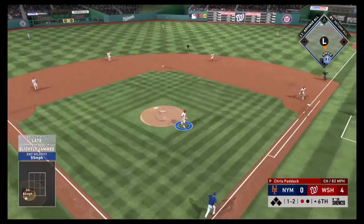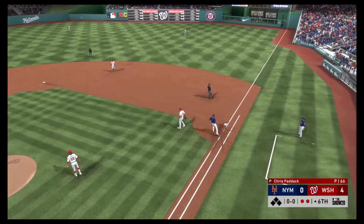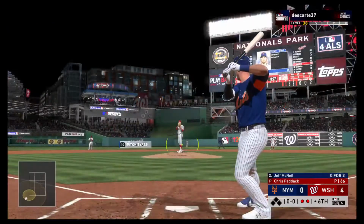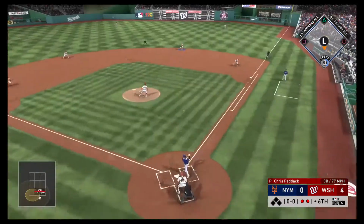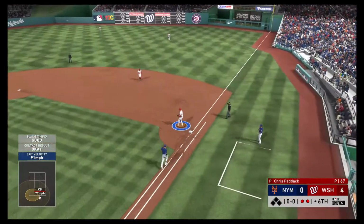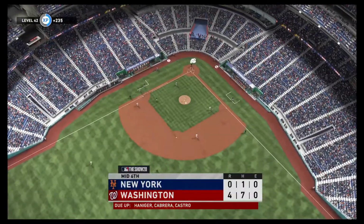Little chopper back to the mound. And there's out number 2. Now at the plate, Jeff McNeil. It was a flyout for him in his last trip. This should end the inning as it's sent out to second. And indeed it will. He throws him out at first, and the side is retired.